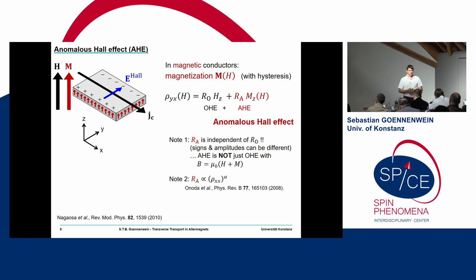And the second point I'd like to make is that this is not really that simple. If you look in more detail, for instance, here in this Onoda et al., you'll see that the anomalous Hall coefficient can scale with the longitudinal resistivity or conductivity with some power alpha. So there's a lot of literature that I'm just brushing over.